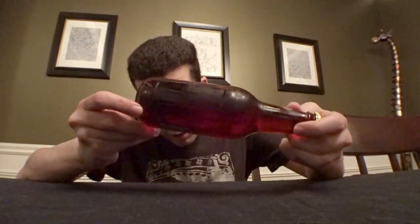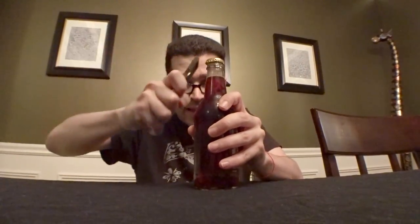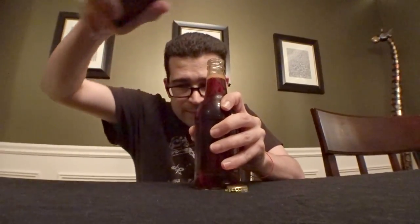What piqued my curiosity about this particular soda is its reddish tint. That was not something I was expecting. So, let's go ahead and give her a taste, as soon as I can get the bottle open. Third time's the charm. Smells like cream soda.